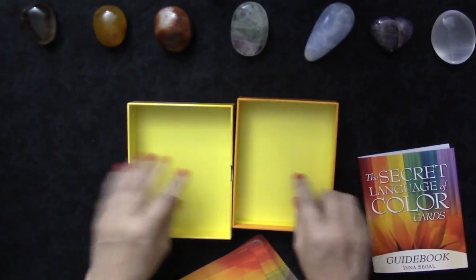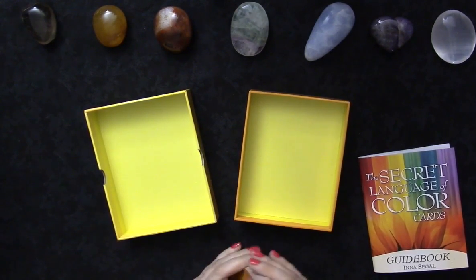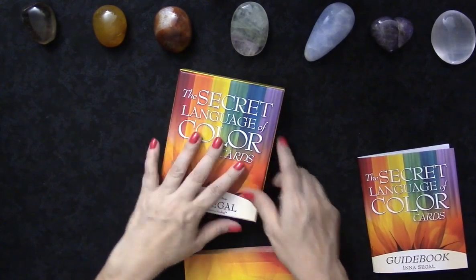This is exactly like a Blue Angel thick box. It has the bright yellow on the inside. I would have preferred this to be thinner and the cardstock to be left alone. But that's neither here nor there, just what it is. So there we have that.